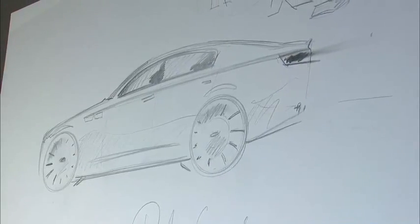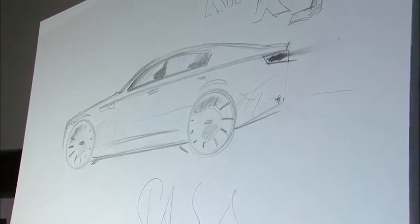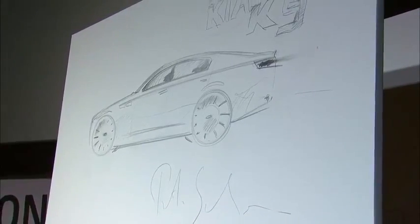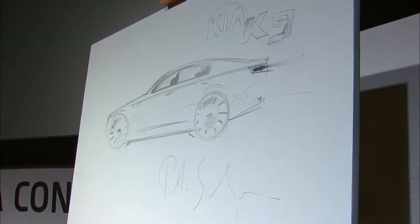We had a K9 in front of the headquarters, and I looked at it, and then I could drive it. We were driving down the street quite a bit, and so I learned about the feeling when you drive it. So far, I only knew the car from the design studio, but when you see it on the street outside, it's a completely different impression. It looks great, and also since I drove it, I'm convinced of the driving.